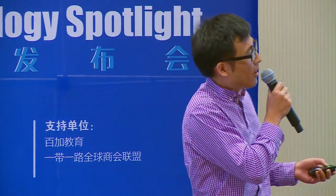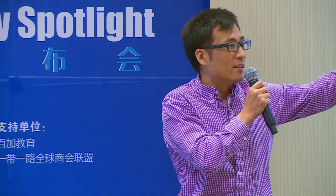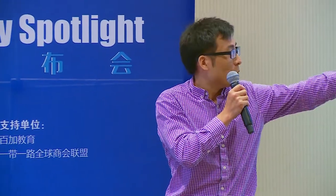So look at this graph. The left side is the data we need. The right side is the result. Based on the data on the left, we have different management. So here we have six different managements. We have six different results.